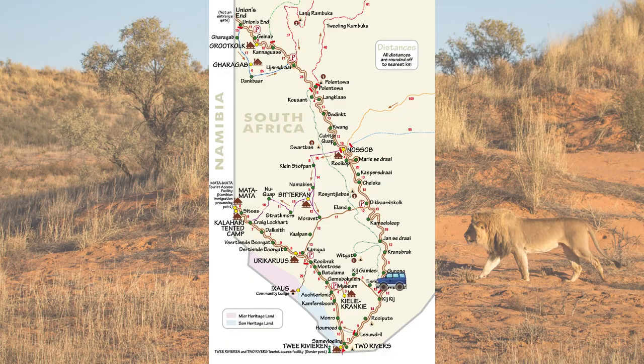So they'll start at Twee Rivieren and then they'll drive up to Nossob and across to Mata Mata, back to Nossob, up to Grootkolk and maybe all the way down to Twee Rivieren. And what that means is that they spend most of their time packing up their stuff and transferring to another camp. And that's usually over the worst part of the day, right in the middle of the day when it's very hot. And remember that it takes a long time to get from one camp to another in the Kalahari. Even though the distances are relatively small, it takes a long time because of the very bad road conditions, something that I'll speak about in another tip.